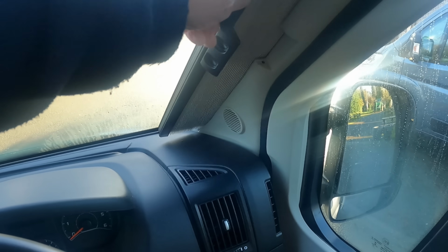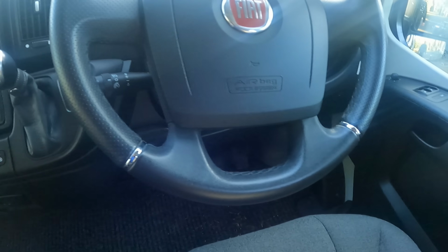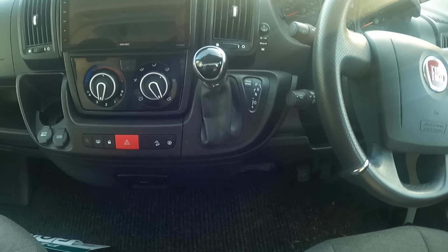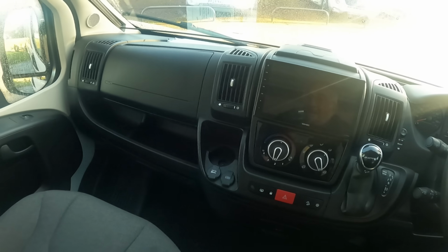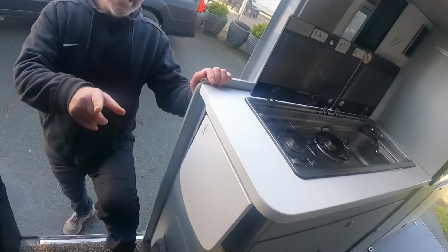And you've got windscreen blinds. Yep, blinds on the windscreen. And we're automatic, with the true automatic 9-speed auto. Lovely gearbox that. Yep. And just quickly do the dinette.